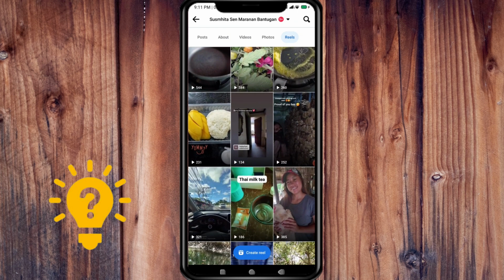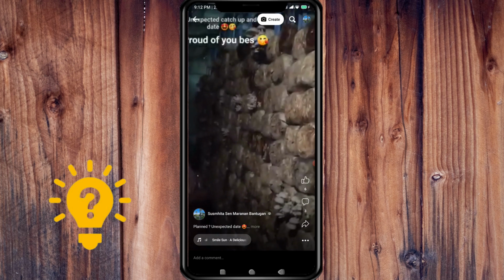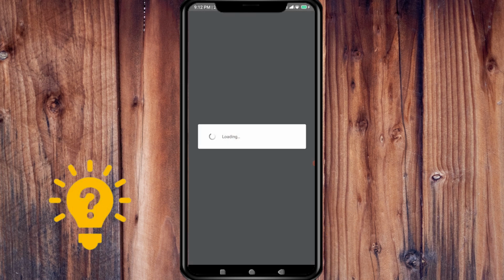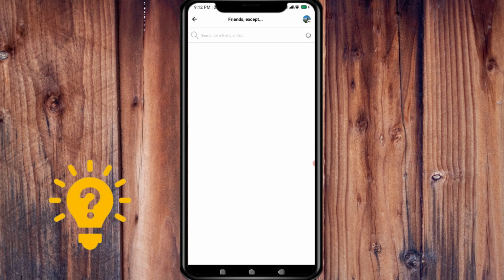Let's try this one. Then, tap on the three dot icon on the bottom right corner. Then press Edit Privacy. Now, you can see here that you can change it, and there's an option that is Friends Except.